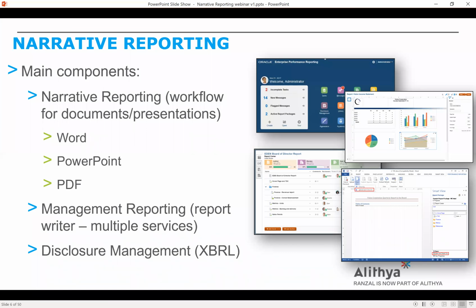There is the narrative reporting process, and basically this is workflow for documents and presentations. With this particular portion of the service, you're going to be creating something in Word, PowerPoint, or PDF. That's going to be your ultimate output, although you're going to have various other pieces that flow into that.